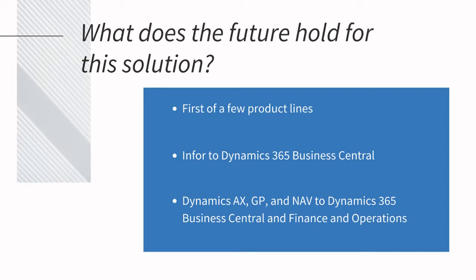Fantastic. And you mentioned that this is just the beginning for Strategic Systems Group. What does the future hold for this solution? What are you thinking about coming down the road? So I really think this is the first of a few product lines under the Dynamics 365 data migration tool as a service platform. This one specifically focuses on Infor to Business Central. However, we would also like to develop an Infor to Finance and Operations tool as well, and also maybe some AX, GP, and NAV to Business Central or Finance and Operations as well.